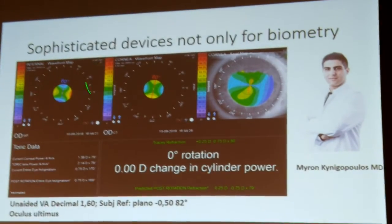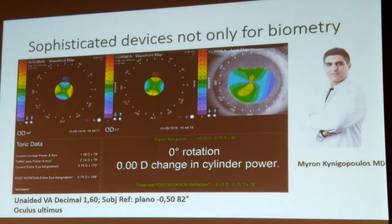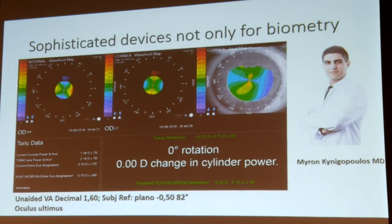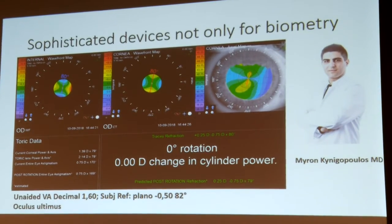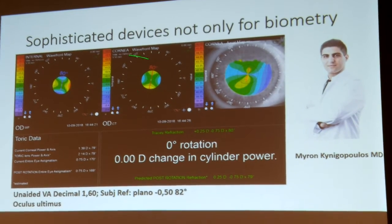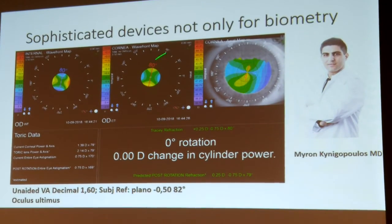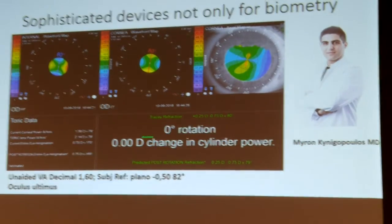So this one here was from last week. She has only one eye. She lost the other eye during an accident. We put in a toric lens. With someone who has only one eye, we don't use multifocal lenses. We only use torics. After surgery, she has quite a nice VA, and then we can show it. Look, we're really hitting the axis. So no change, no rotation, nothing.